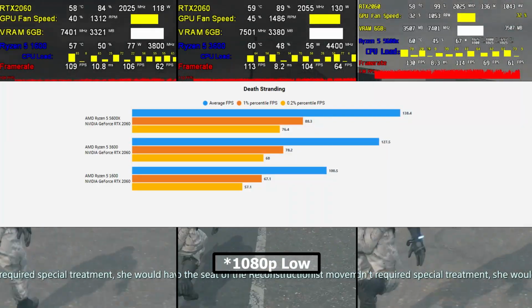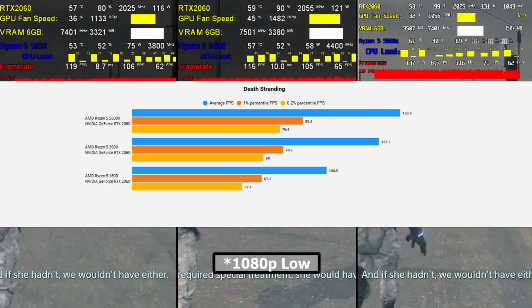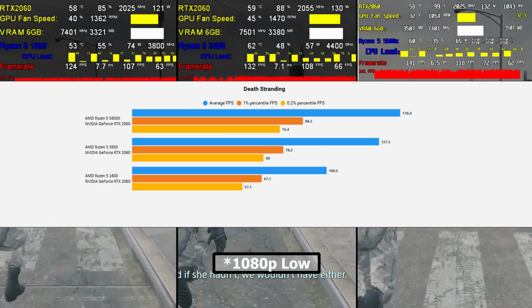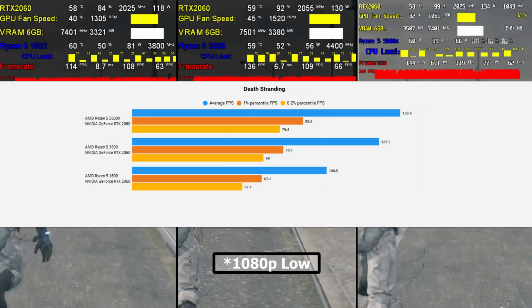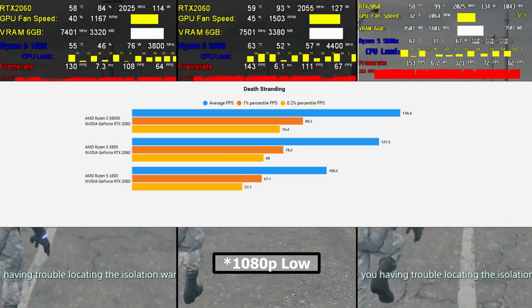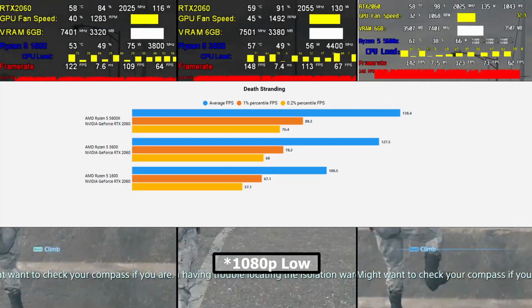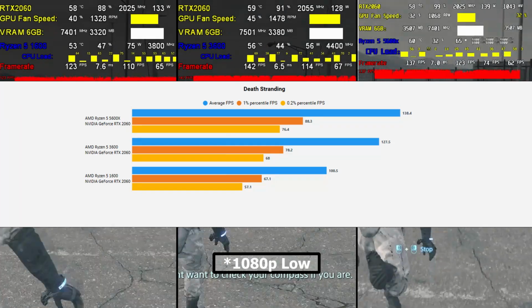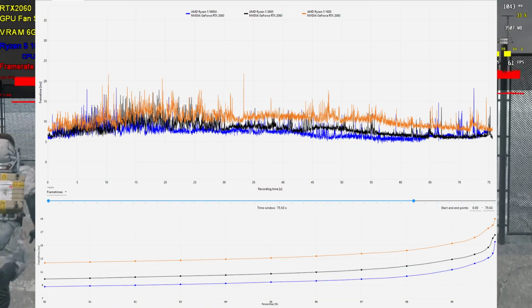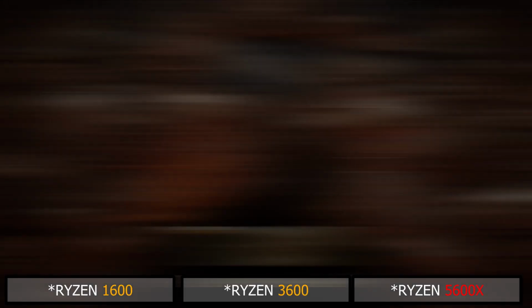Death Stranding is one of the newest titles and it runs pretty well on all processors. Unfortunately for 5600X I am GPU bound, so gains are smaller than expected, only 9% over 3600. But when we are not GPU bound, first generation Zen processor starts to fall behind Zen 2 and Zen 3. 1600 is losing 27% to 3600. Frame time is much smoother on 5600X. So I still have to give a very convincing win to the latest AMD hexacore.